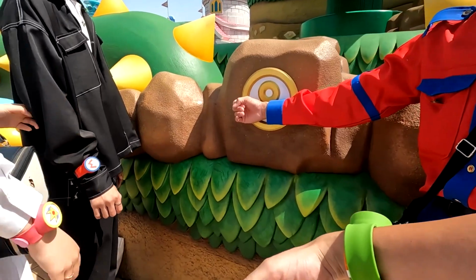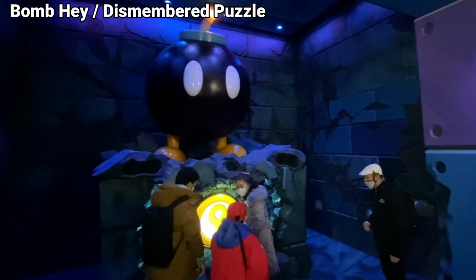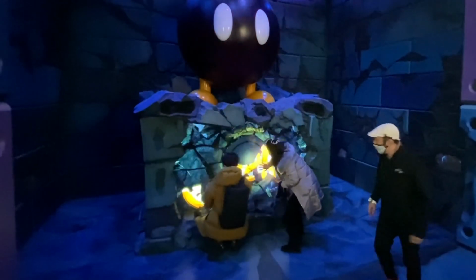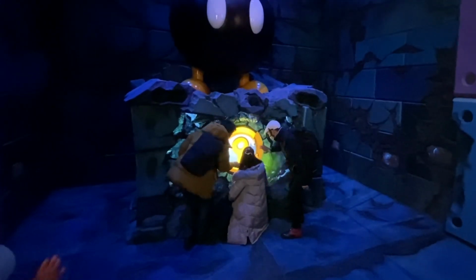When you're done, the next game awaits, and it's called the Bomb Omb Dismembered Puzzle. This is another fun game that up to 4 players can join, and it features a giant bomb which will explode at random times. Your task is to arrange a set of puzzles before the bomb explodes, so it's a thrilling race against time.